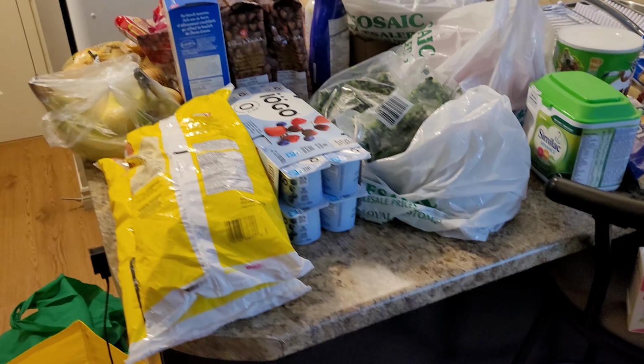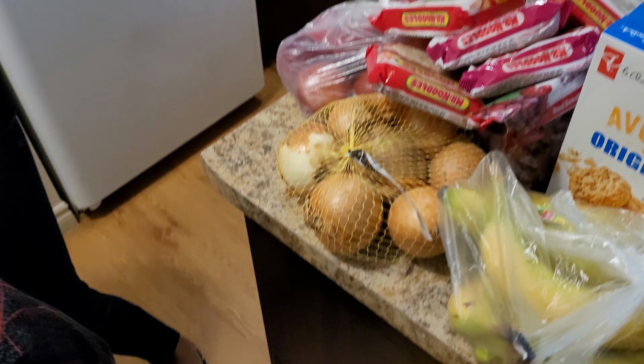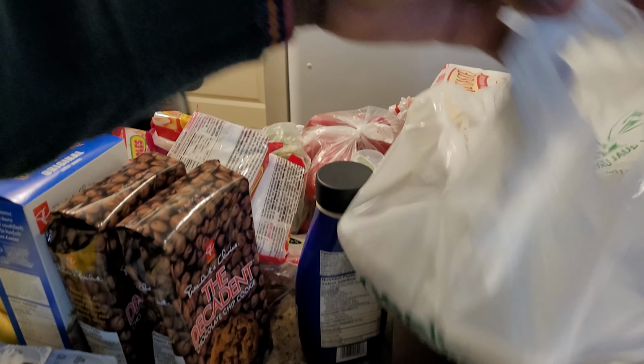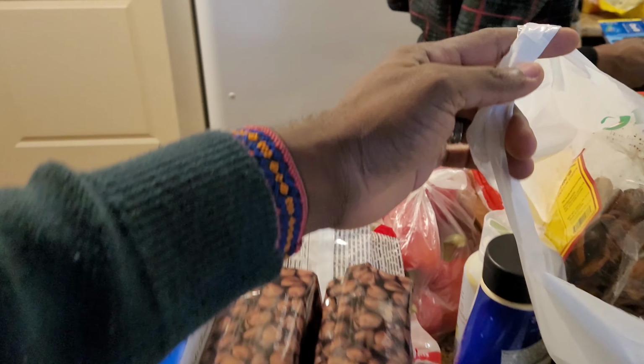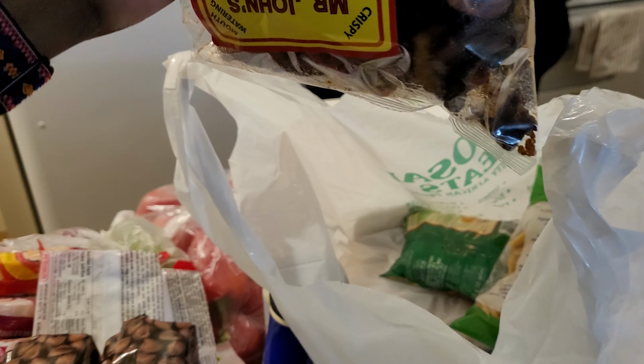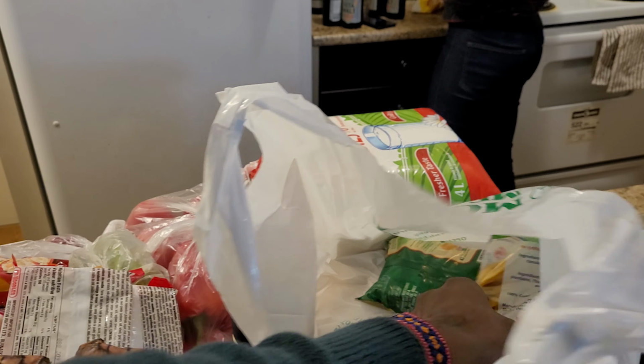So this is almost, okay, this. What's in this? The milk. Then we got some malt. Onions, noodles, cookies. Okay, these ones are from the African store. Got plantain chips.